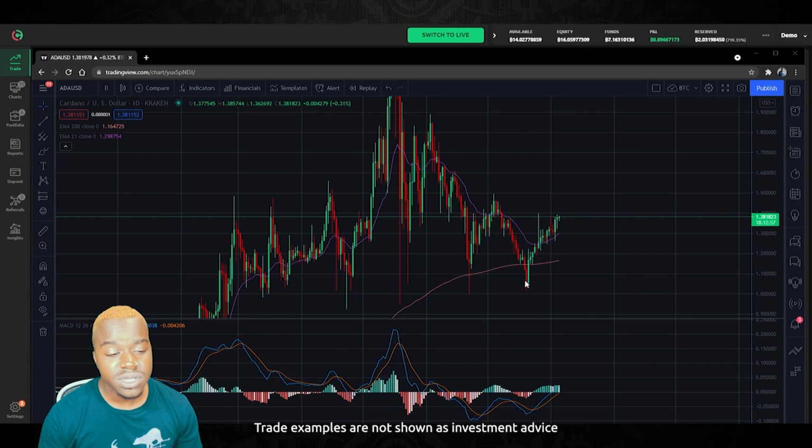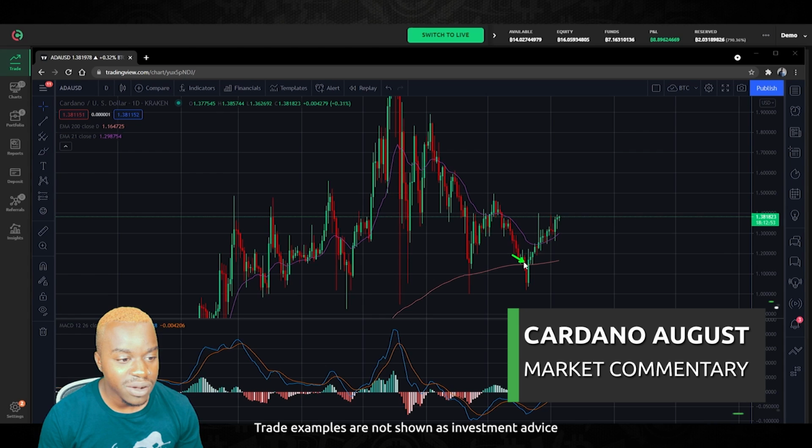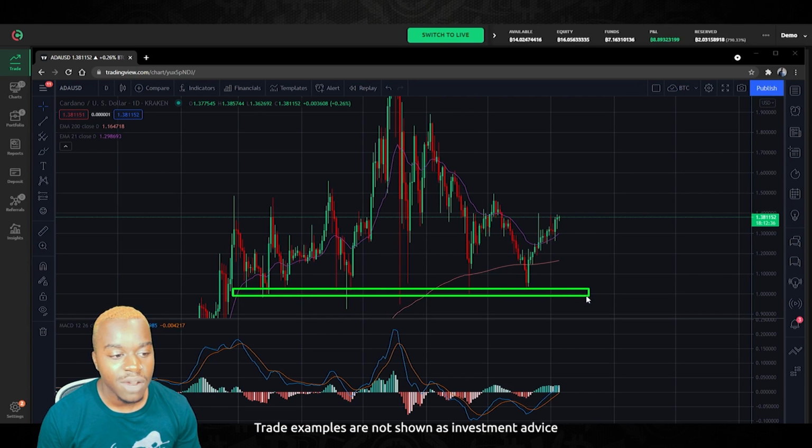Here we go. It looks like the bulls got what they wanted. I was pretty bearish in the last video when we talked about Cardano here. I saw the price breaking that 200-day moving average and things were not looking good at that point. But it looks like Cardano did hold this yearly support level at about $1, made a higher low and got a strong reversal, as did the rest of the crypto market.